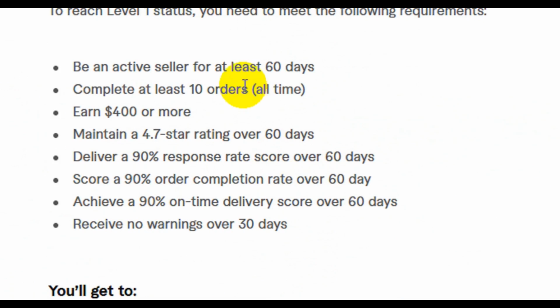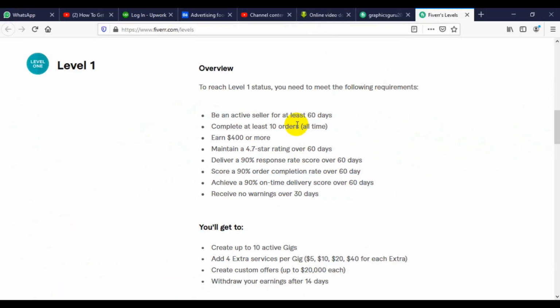Now, to reach level 1 seller status, you need to meet the following criteria: be an active seller for at least 60 days, complete at least 10 orders all time, earn $400 or more, maintain a 4.7 or 5-star rating over the 60 days, deliver a 90% response rate, score a 90% order completion rate in the 60 days, achieve a 90% on-time delivery score, and receive no warning within that period. So when you meet all these things, you will be promoted to level 1 seller.